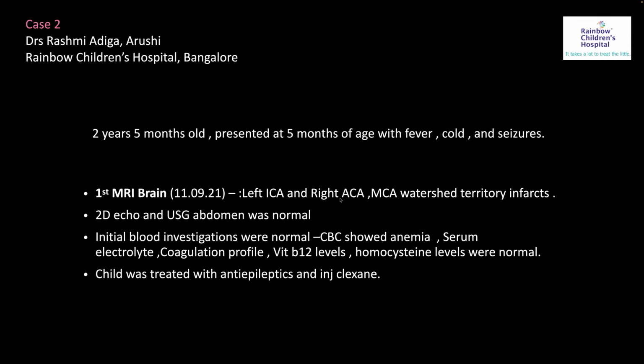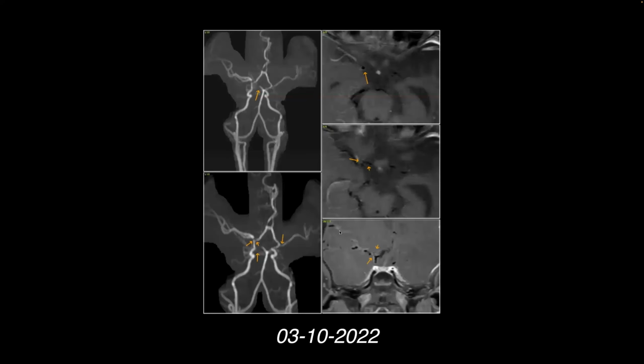So then they, and the baby needed a lot of anticonvulsants, as Dr. Arushi mentioned, to control the seizures and everything. So they followed up the baby to see why this baby has had a stroke, and then they repeated the MRI again in October 2022. Yes, ma'am.